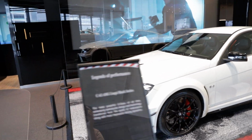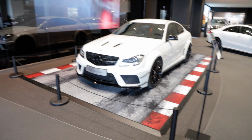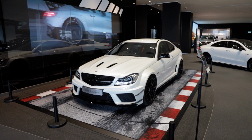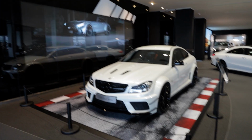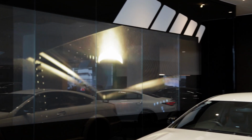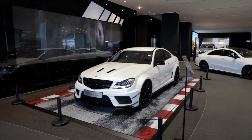I think it still looks pretty nice, even though this car was made quite a few years ago. But overall, if you give me one of these, I would definitely have that. And yeah, that's basically it. And then maybe you can find Shmi right there, looking really weird like this. Yeah, so this is the C63 Black Series.